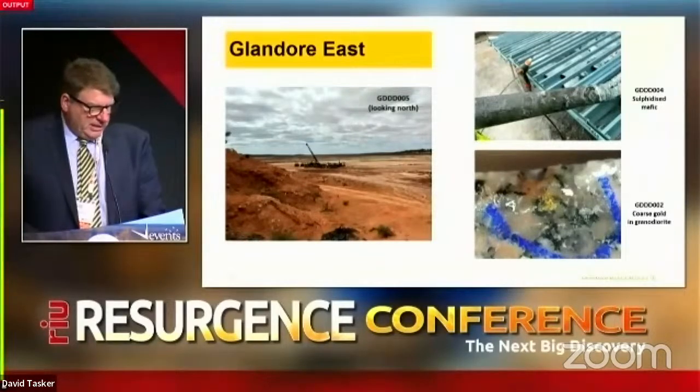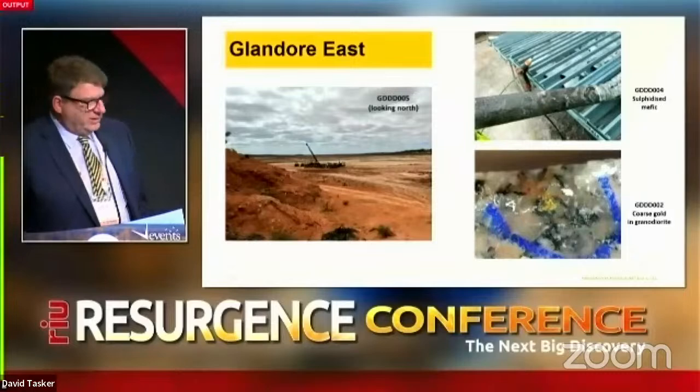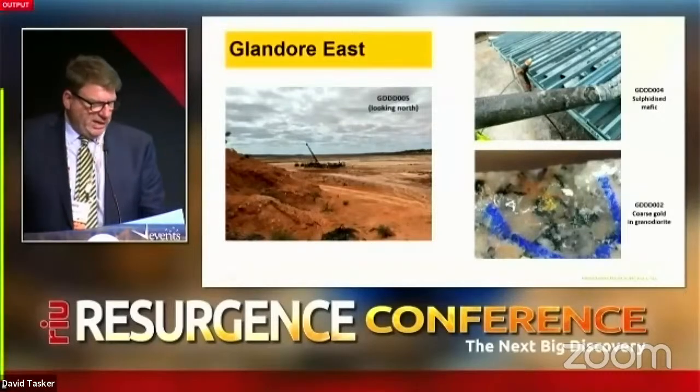And you can see a couple of snapshots there, one of some coarse gold from a vein in the granodiorite itself, and then a picture of the mafic unit that we drilled through. And you can't probably see it very well, but it's got sulfides all through it. So we're waiting on the assay results from that.